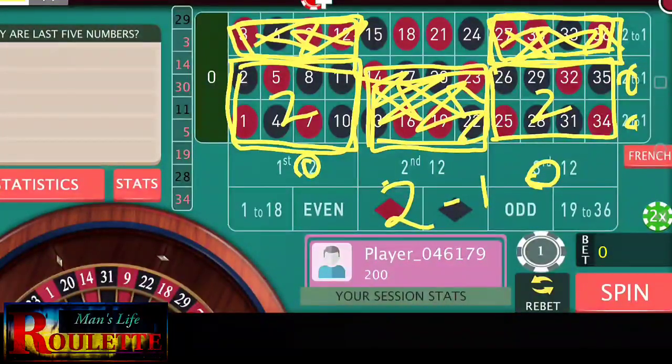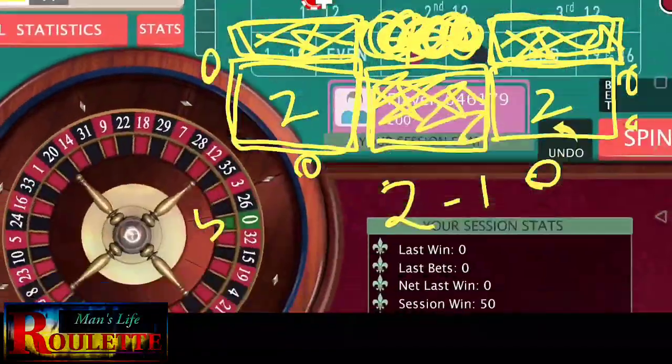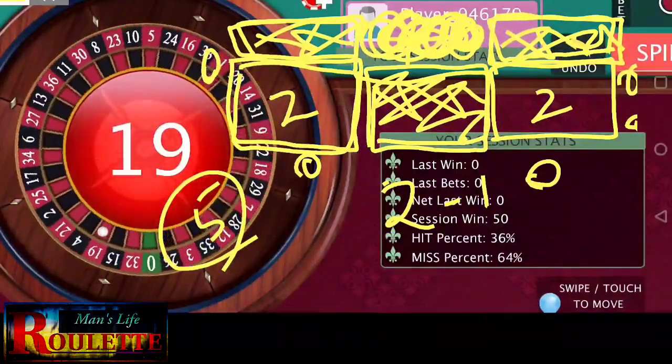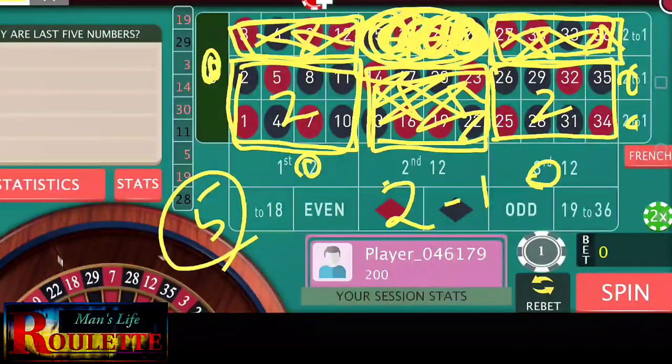But what about these 4 losing numbers? These are the numbers where we are going to lose all our bets, that is the 4 units, and also number 0. So these are 5 numbers where we are going to lose our entire bets. So to cover the losses, we have to increase the bets now. Any number from this section, where these 4 numbers and 0, the 5 numbers, appear, we have to increase the bets by 1 unit.